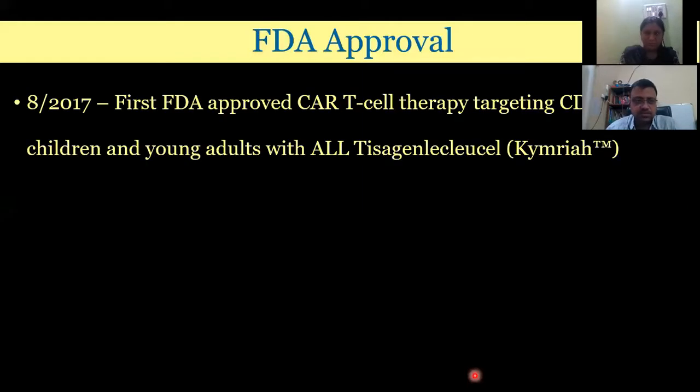So next is another thing. Is there any therapy approved for the treatment? Yes, there has been. The first such therapy was approved in 2017 by the FDA, and that is the first FDA-approved CAR therapy targeting CD19. Its generic name is Tisagenlecleucel. It's very difficult to pronounce. Kymriah is its brand name. It is approved for children and young adults with ALL.